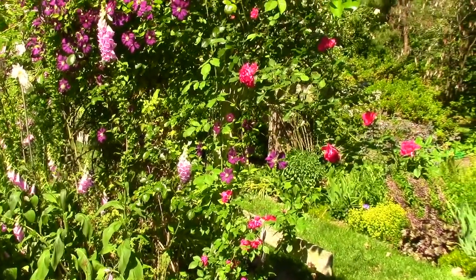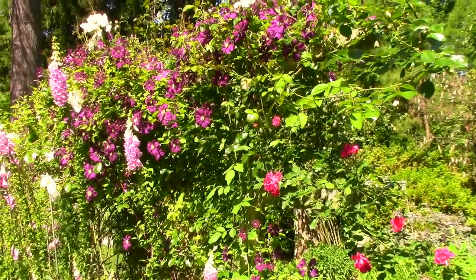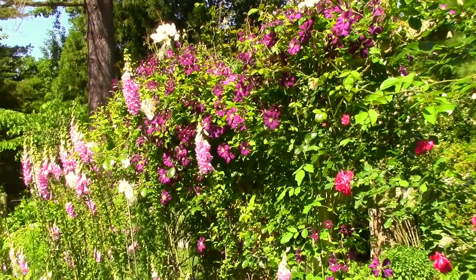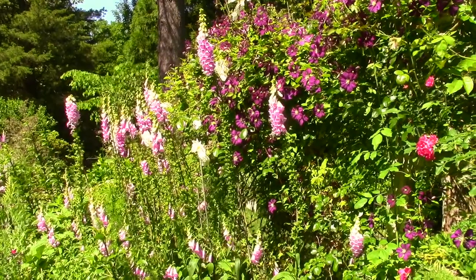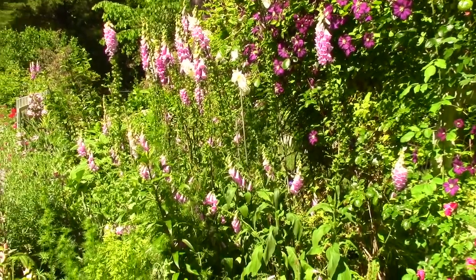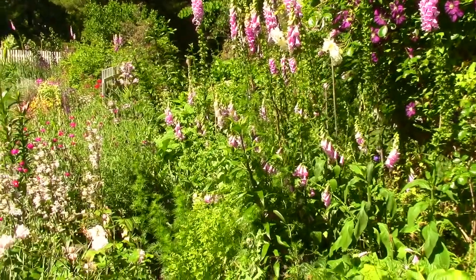So, the roses only bloom once a year. These climbing roses. And these three climbing rose varieties are the ones that my grandfather bought when he created his garden. They were the popular roses then. So it fits into the history of the whole thing.